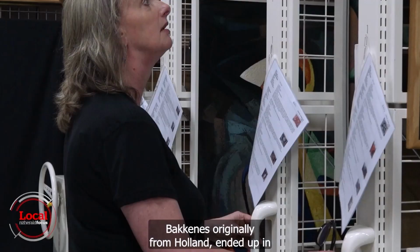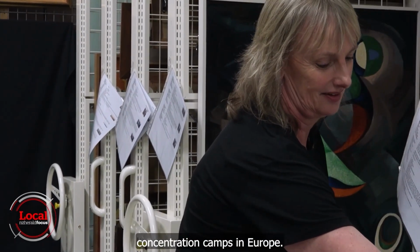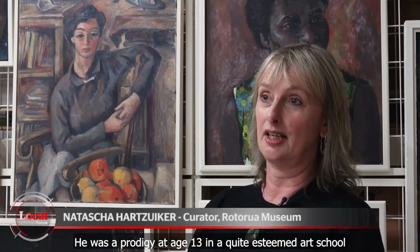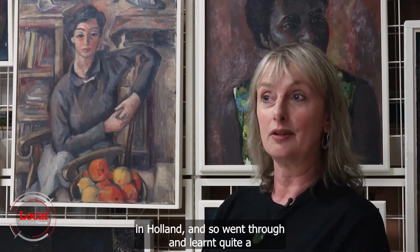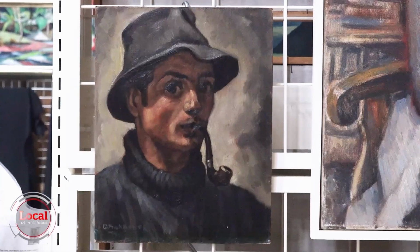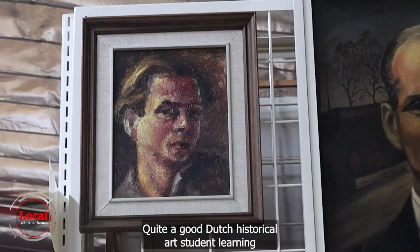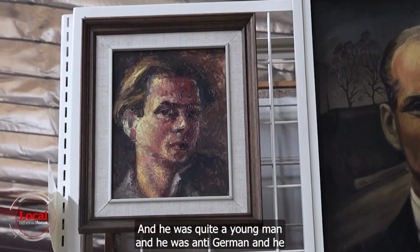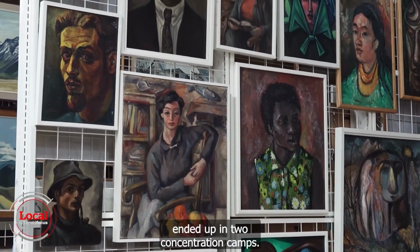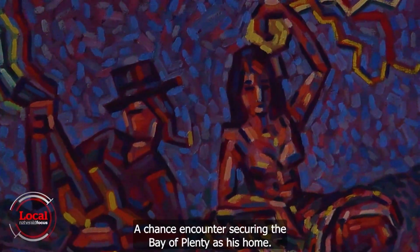Bakkenes, originally from Holland, ended up in Rotorua in 1952, having escaped not one but 2 concentration camps in Europe. He was a protege at age 13 in a quite esteemed art school in Holland, and so went through, learnt quite a few different techniques. Quite a good Dutch historical art student, learning from the masters, and he was quite a young man and he was anti-German and he ended up in 2 concentration camps. He escaped twice. A chance encounter securing the Bay of Plenty as his home.